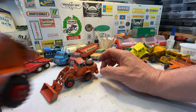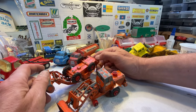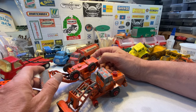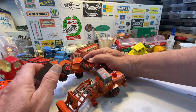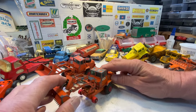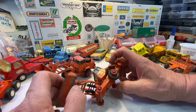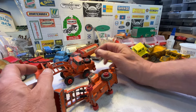Then we've picked up two of these. Matchbox Tractor Shovel, K3. Now I've had a good one of these before, but I gave it to a good friend, Fraser, and he was going to do something with that. I didn't have time to do it at the time. I mean, this one's missing all but one tyre.